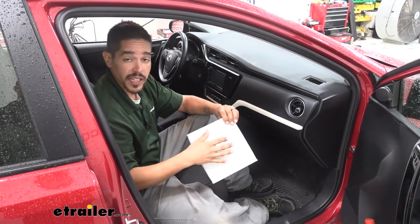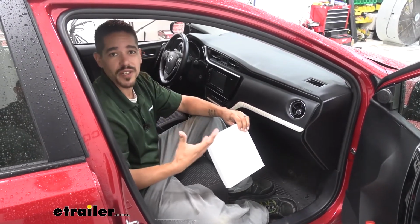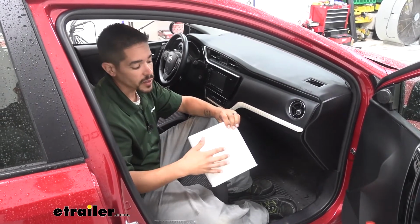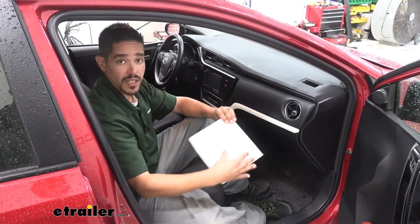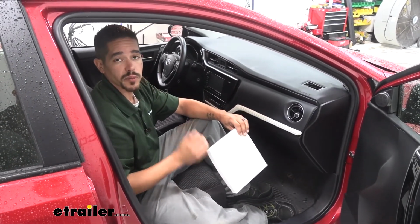So it's important to check your cabin filter to make sure you have the best air quality inside, especially if you have any kind of breathing problems like asthma or allergy issues. But also, it's going to make sure that we don't build up any kind of pressure in our vent system. Because if the filter gets clogged, then it's not going to be able to flow through properly, which can cause damage later on down the road.